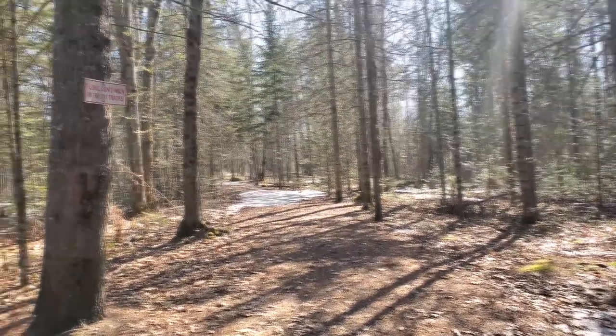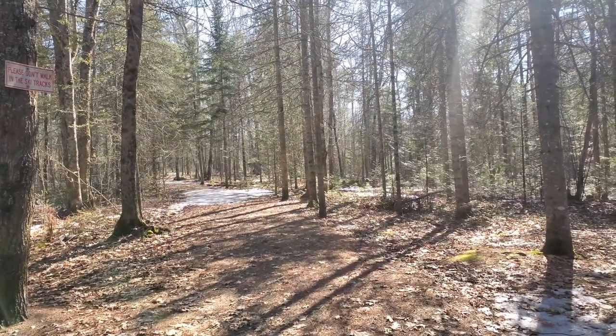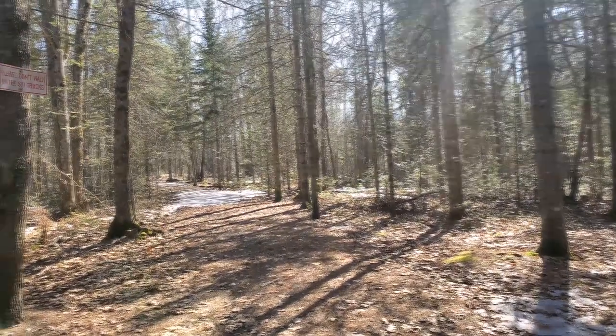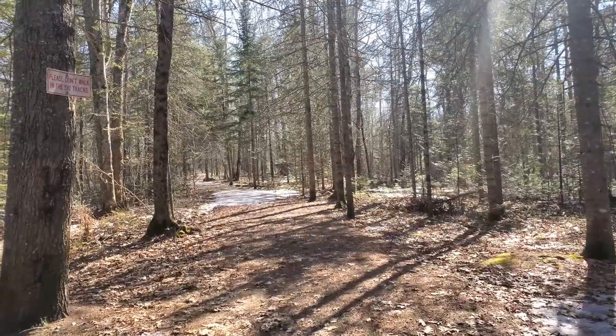So what we're going to do is head this way, and we are going to keep going until marker number 9, and then we'll loop back around and do some smaller trails on the way back.